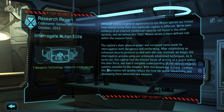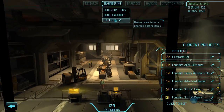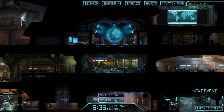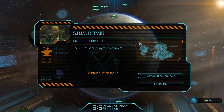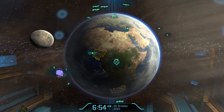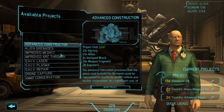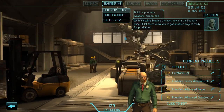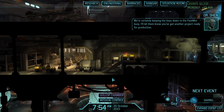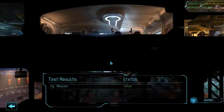And we also got an achievement for getting all the research, which is apparently something I didn't do my last run. Alright, nothing else for me really to do here but to scan for activity. And all this stuff is now finishing. Can I do any more foundry projects? Yeah, advanced destruction, let's do it. Why not? We're certainly keeping the boys down in the foundry busy. Yeah, I don't care. Okay.